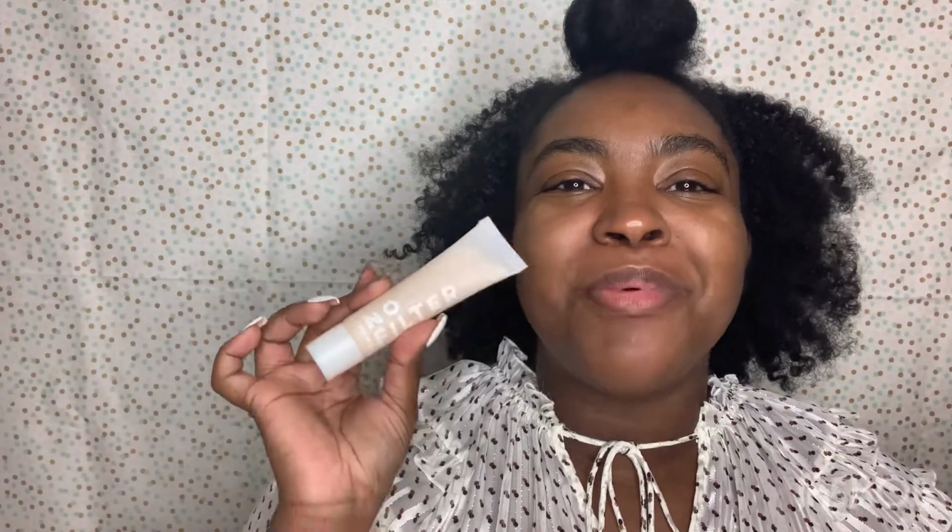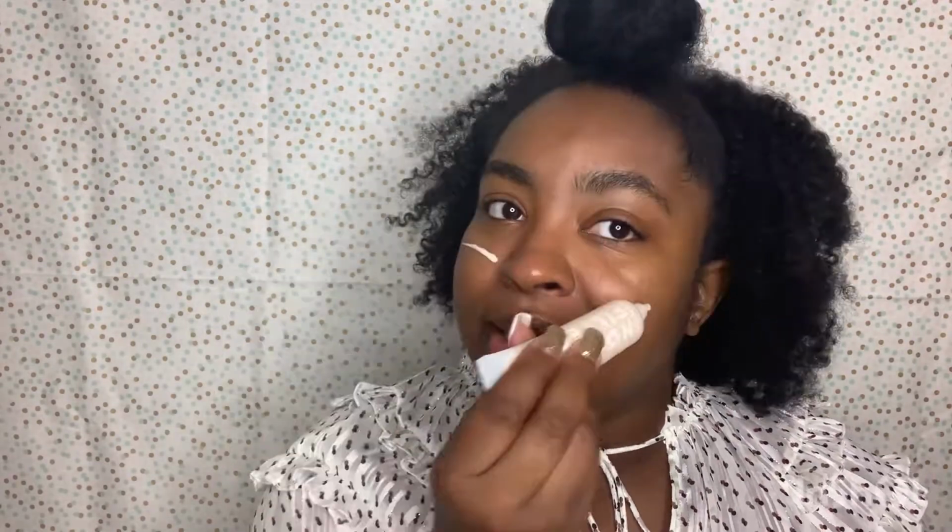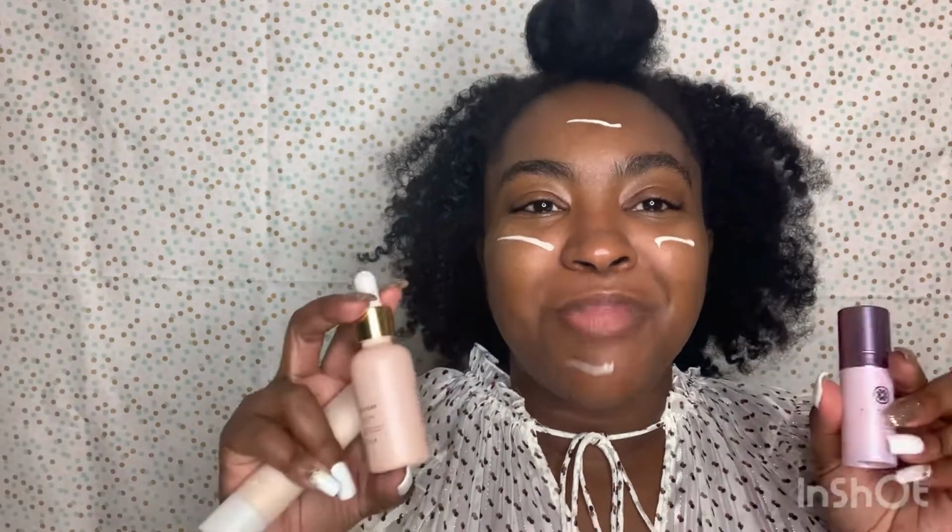And the winner here today is the Colourpop No Filter Primer. So Colourpop is good for giving great quality products for a very low price. And this wins as my favorite primer released this year, just because it does do what it says it does. And it comes with a significantly lower price tag than my other two.